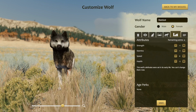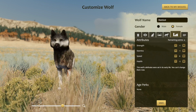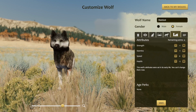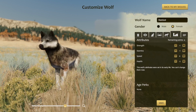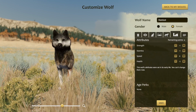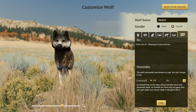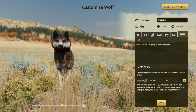So Stardust is a little bit interesting because she is also the runt of the litter. So she has pretty lowered stats. Her highest is speed with a 0. She has -2 health, -1 strength, and -1 stamina. So she would be a bit more of a challenging wolf to play as because of those stats. Could be a little bit of an extra challenge there. But let's also look at her bio here. Of course, she is the 5F member of the White Claw pack here and the offspring of Frodo and Pixis.